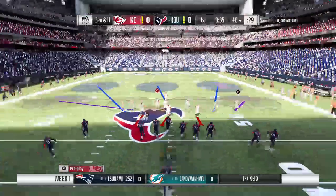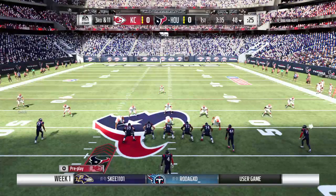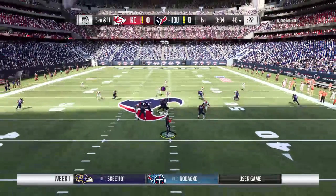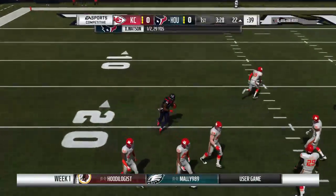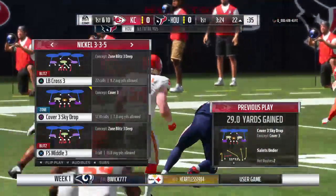An incomplete pass on that last play, and that means they'll need to come up with something here on 3rd down. From the gun, here's Watson. And he's got Will Tye, complete. That one goes for 29 yards on 3rd down.